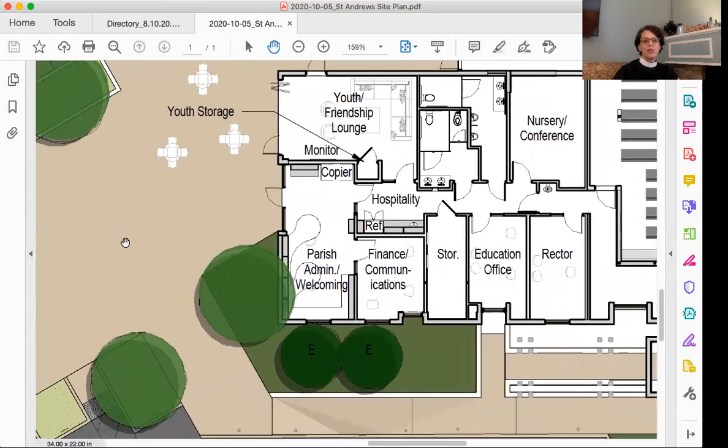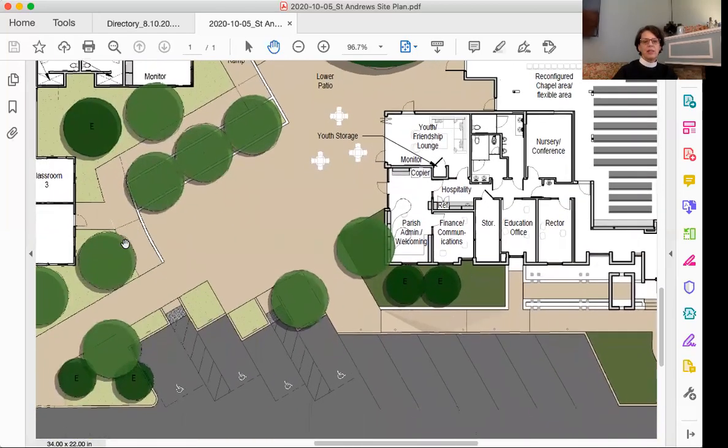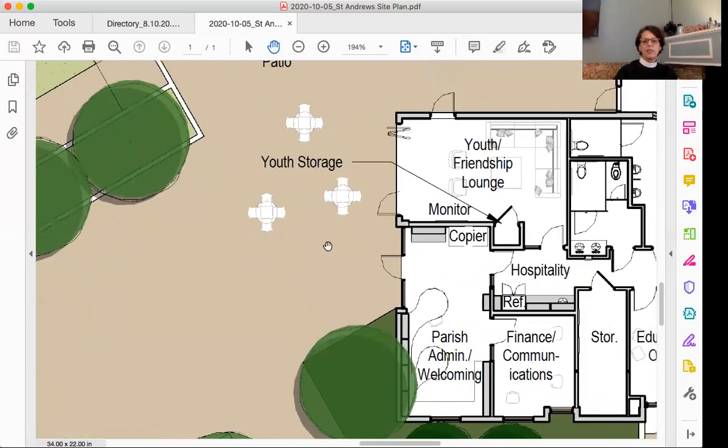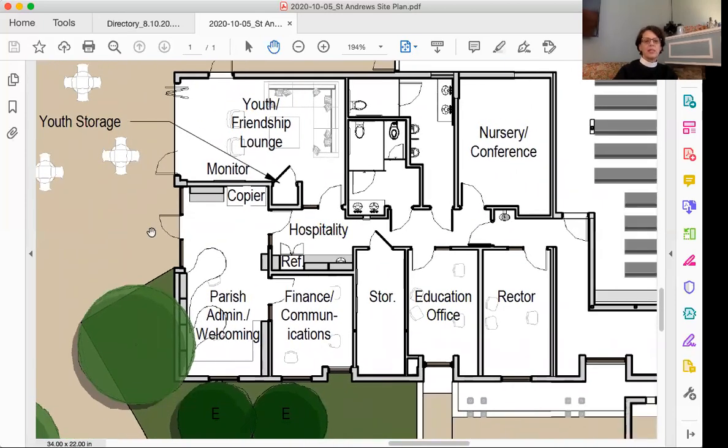The main entrance, again, let me reorient you slightly. This is the parking lot, the new courtyard, and then the main entrance to the offices is right here. So in that space, people would enter in here during the week. There's a copier and a workspace there. A volunteer who is welcoming people would sit at this front station. The parish administrator would have this whole back work area.